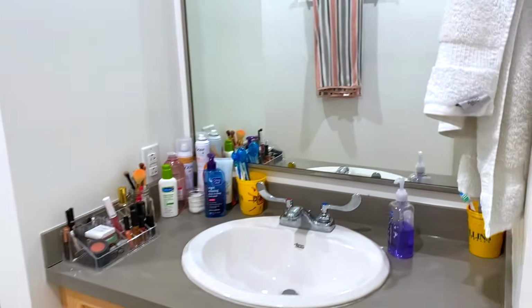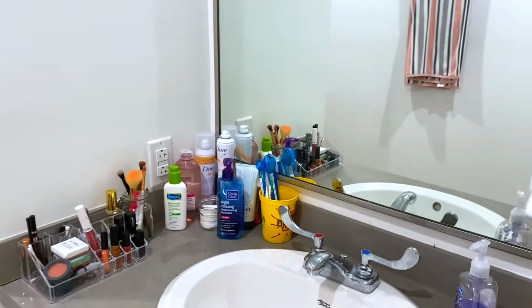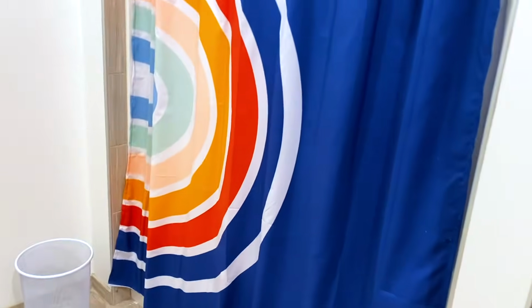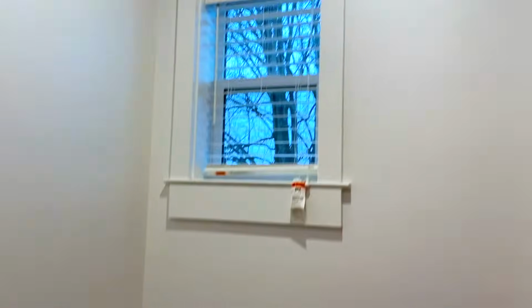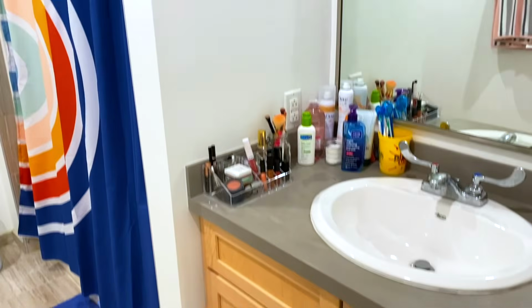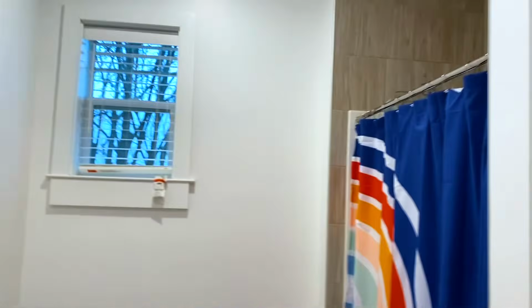There's 2 bathrooms in each apartment. This is one. We've got sink, mirror, towel racks, tub, shower curtain, toilet. Obviously, we've got a little window. As you can see, it's fairly large in here, very spacious.